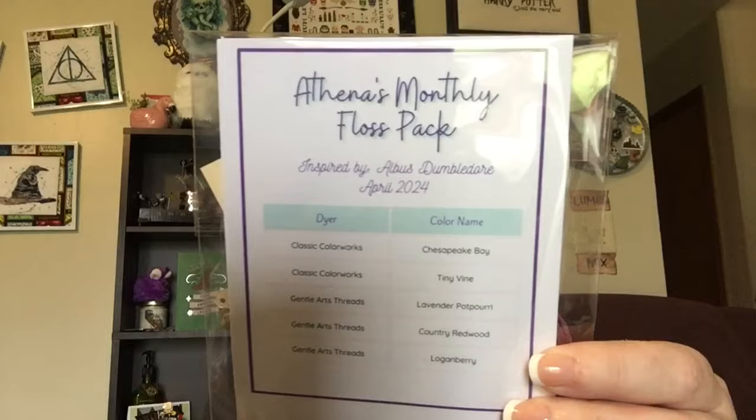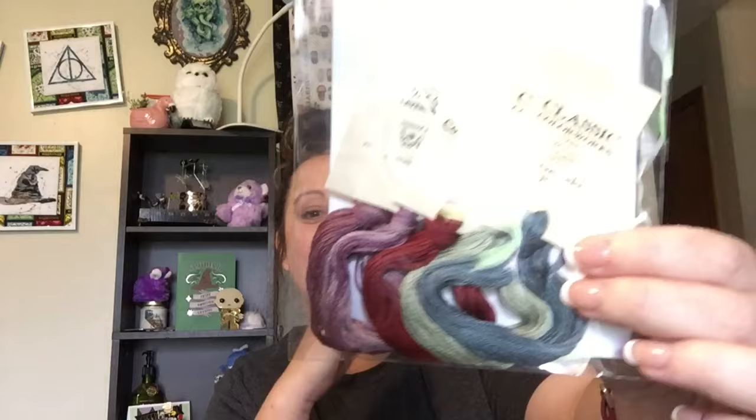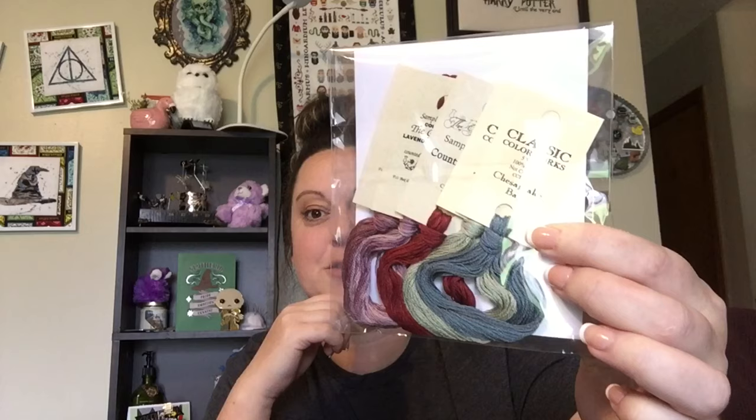So, floss of the month for April, good Lord, with the getting washed out. Albus Dumbledore is the inspiration for my floss of the month this month, April. Here are the colors. I'm going to stop, reset, and see if this can't fix itself. I'll be right back. Okay. Hopefully the lighting can figure itself out and start auto-adjusting again without me forcing it to adjust. So here are the colors inspired by Albus Dumbledore's robes throughout the movies.